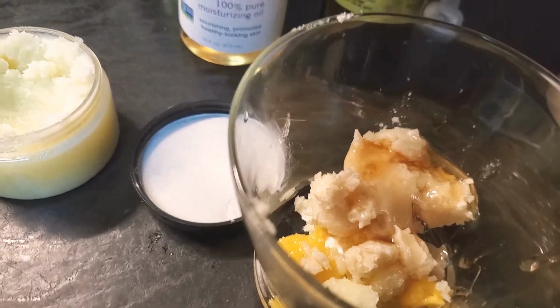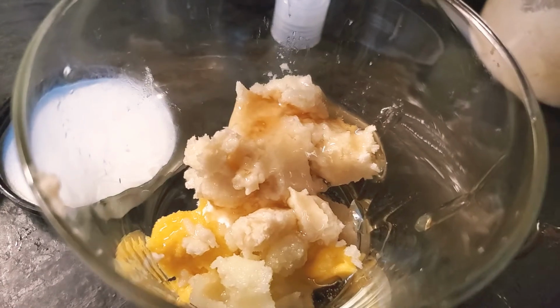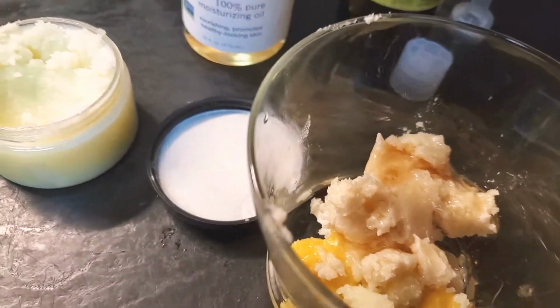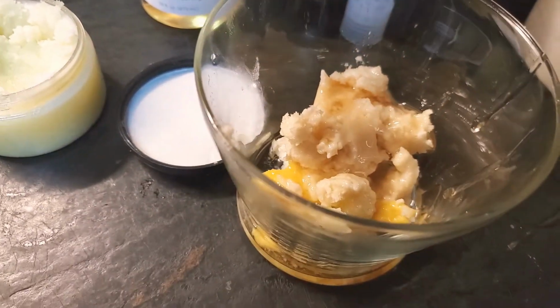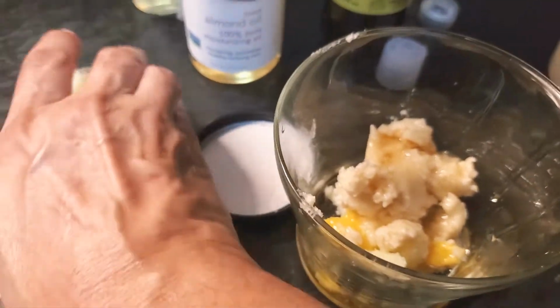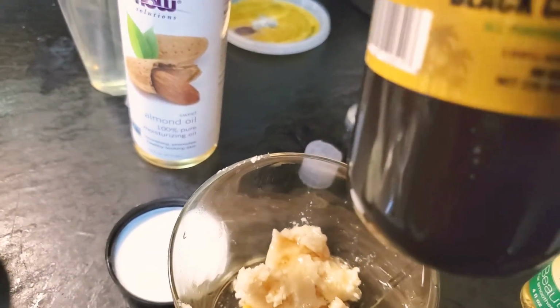Okay. And then next we're going to do a tablespoonful of the almond oil. And then what you're going to do, now if you have a choice, you can either have solid, which when you're done it's going to look like this. Or you can just go ahead and make it all liquid.